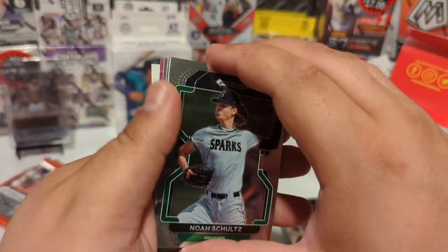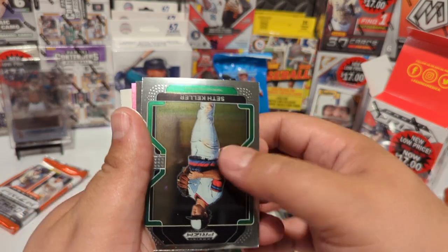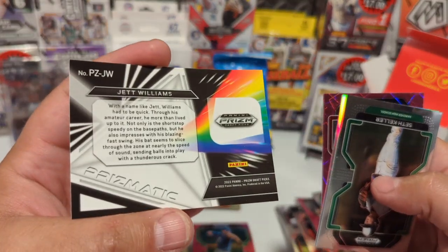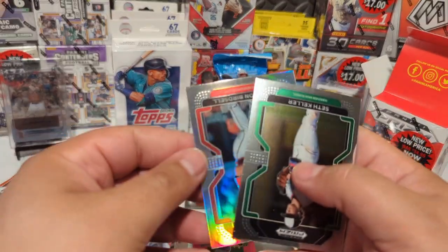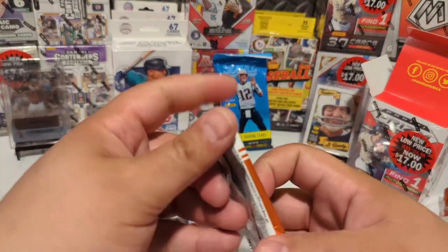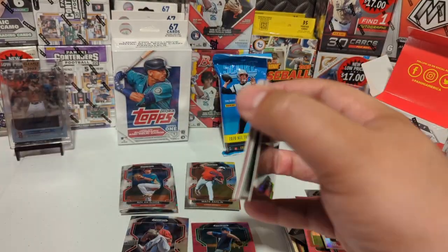We got Noah Schultz. We got a silver. We got something nice in the back too. Seth Keller. Let's go from the back. What is this? Jet Williams. Prismatic. Nice. I was going to say it's almost like a color blast. We've got TJ Brock. And what's our silver? Okay. I was going to say I hope it's not our auto. Brandon Birdsell. Not too many familiar names to me, but I'm sure you guys know more of the names than I do. Let me know in the comments who I should have already sleeved up. Who should I have known better?